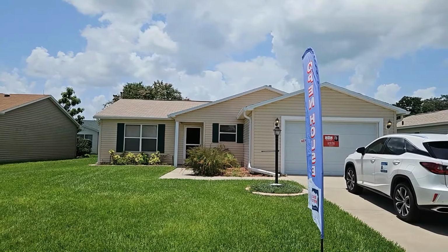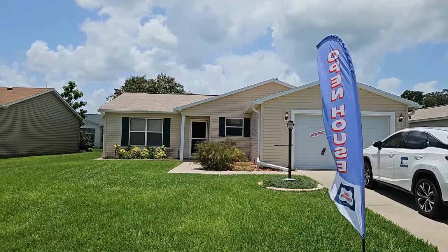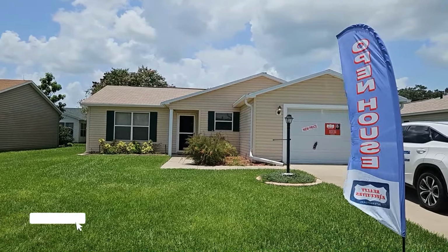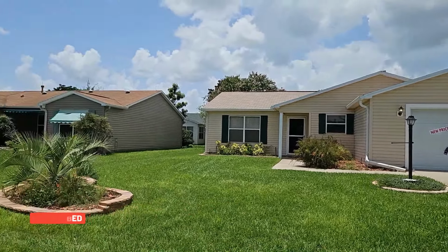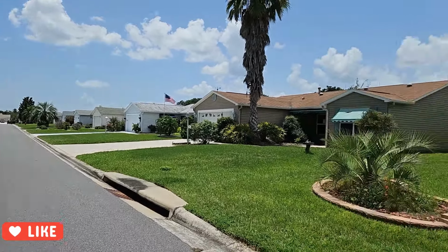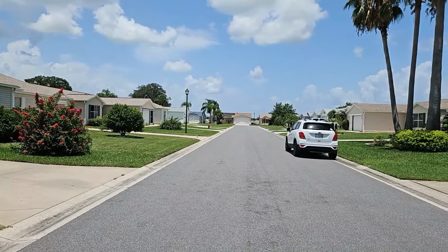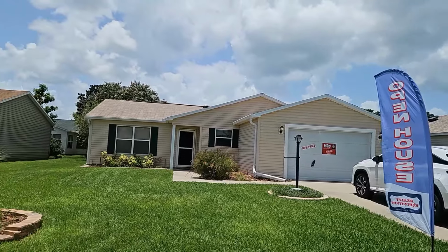Welcome friends, thank you. Here I'm standing on the street. This is a panoramic view of this 3-bedroom and 2-bathroom home here in the Village of Polo Ridge. I will take a panoramic view of the street. You can see that is facing south, and this will be facing north. That's facing north. The first thing I notice about this home is the very deep setback.